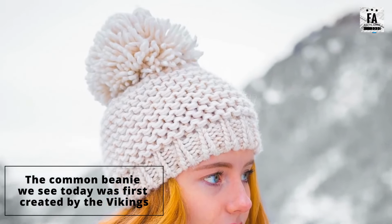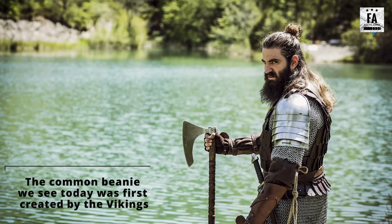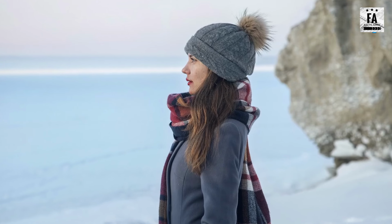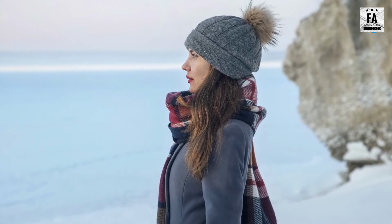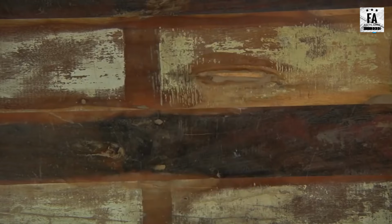You might be surprised to know that the common beanie we see today was first created by the Vikings to keep their ears warm in the harsh winter climate of Norway. The pom-pom was sewn to the top of the cap to keep the seams from coming apart. Who said the Vikings are harsh?